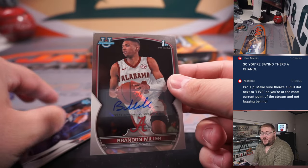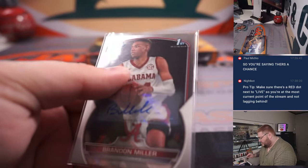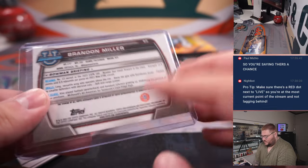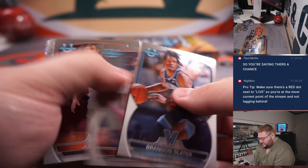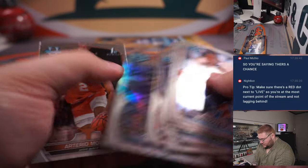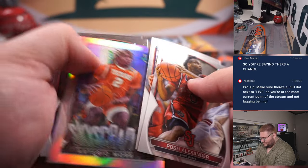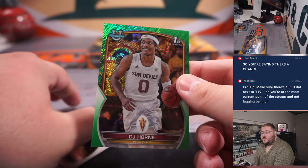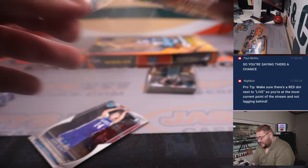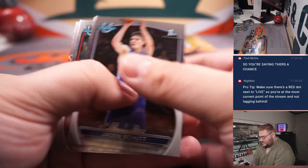Nice. Look at that. Brandon Miller on the Bowman first auto. Very nice. Daniel with spot B. Very nice. Brandon Miller, Bowman first auto. Oh, I think we got one. Green DJ Horn on the Shimmer for Daniel with spot D, one of his free spots. 22 out of 99.